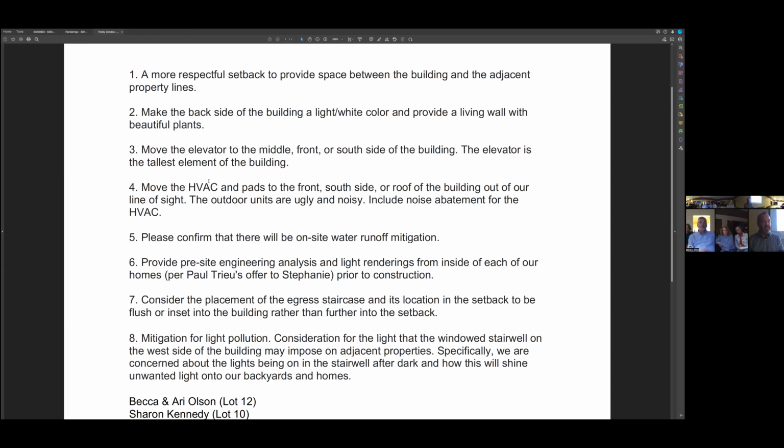So the first one is honestly one of the most challenging ones, because in order to fit 4 units into this building, we were already pushing our limits of what we could fit into the space. And so I think we've done a pretty good job of shifting things around and shrinking. And what you also have to understand is we have underground parking in this building.